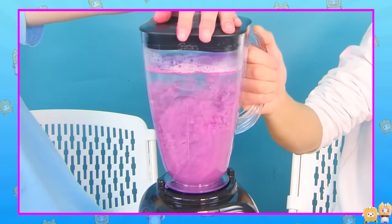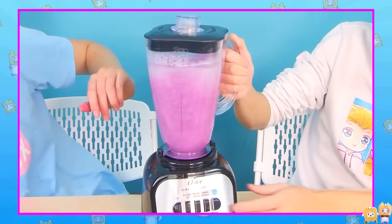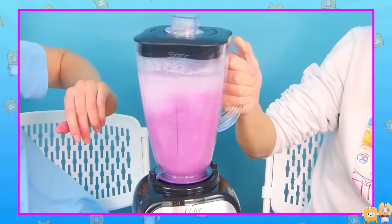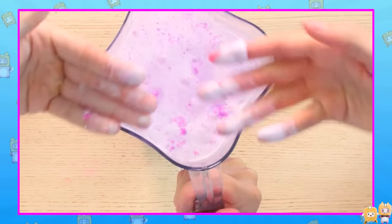3, 2, 1. Oh! Wait, that's sick! Wait. Turn it off! Wait, the water is like milky. Wait, it's not clumped anymore. Hold on. What the heck? Wait. Oh, what is that on your fingers? Adam has blended the magic sand and somehow produced milk.